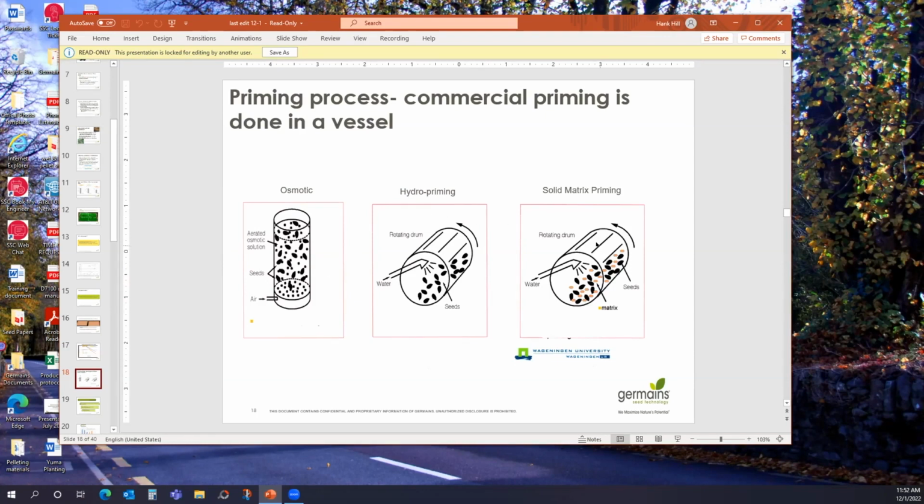In both hydro and solid matrix priming, a measured amount of water is applied to prevent germination. In hydro, water is applied directly to the seeds, and in solid matrix, water is applied to a mixture of seeds and beneficial materials. And in both instances, because seeds are rotating in a vessel with plenty of air, aeration only needs to be done periodically.